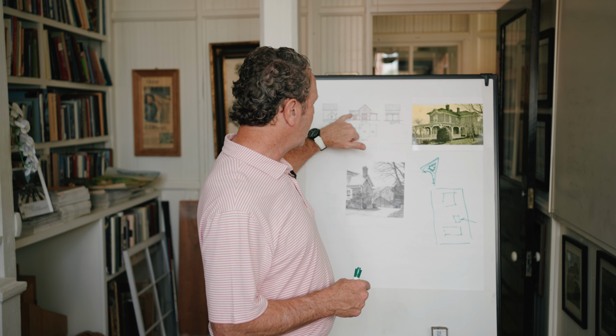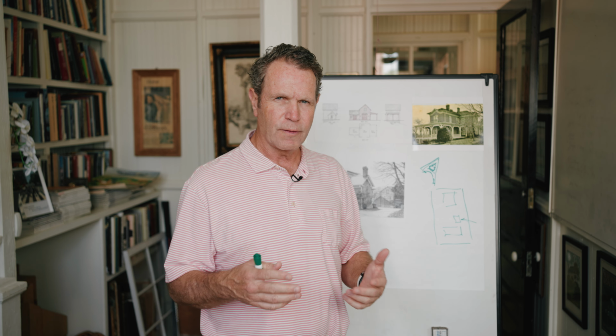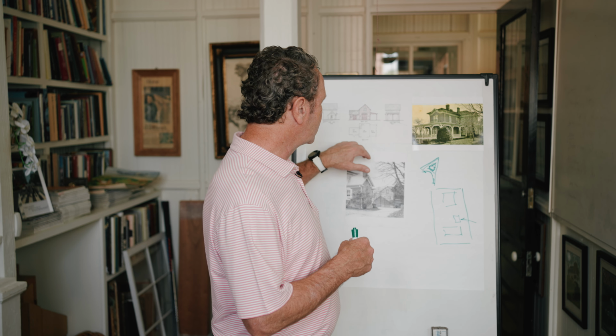We may go with a wood shake roof. We may go with a standing seam roof. They've got a metal shingled roof on this house. Not really sure whether that's an original feature or not. So we're going to try to pick up architectural features in here and infuse them into this carriage house.